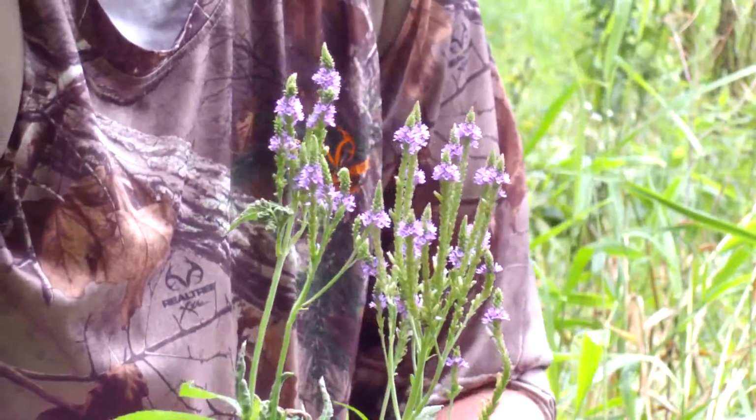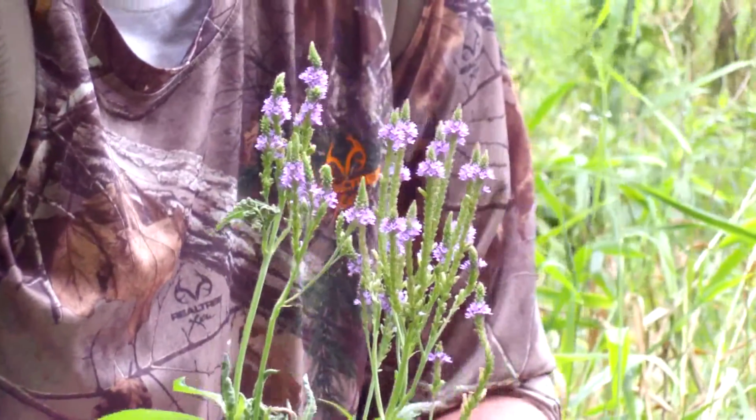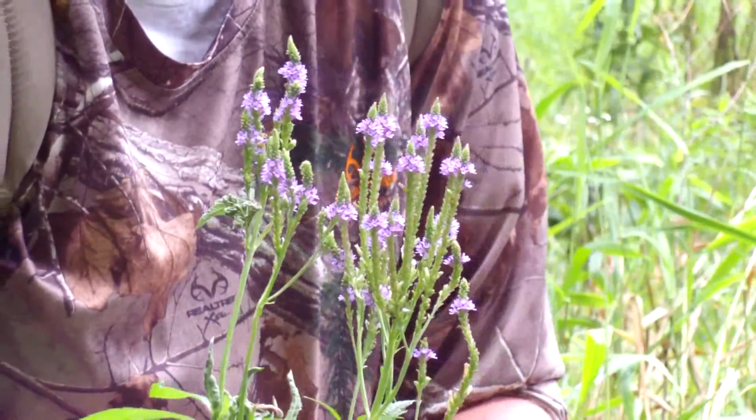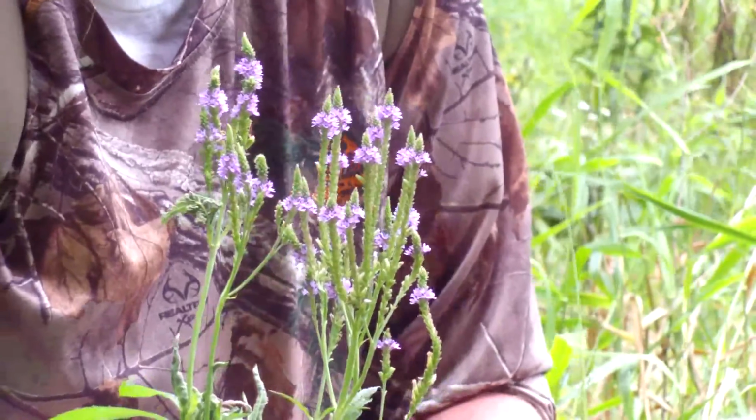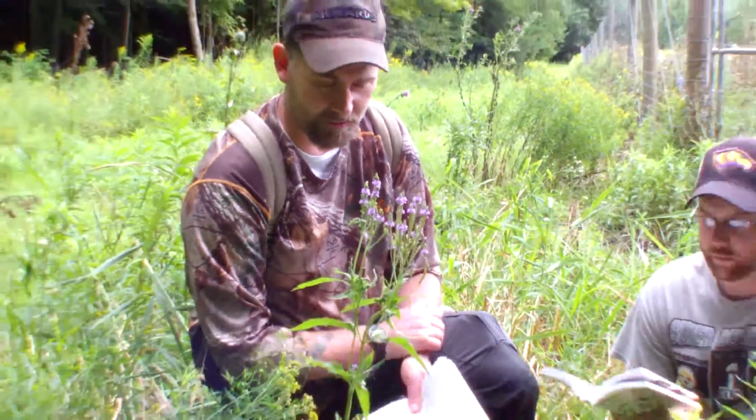Hey guys, here's another one that we just happened upon. Dawn was walking by, said, "Hey, what's this plant?" So we looked it up, and this is blue vervain. Sorry, and this is more of a medicinal thing. So I'm gonna let Carl take care of this one.